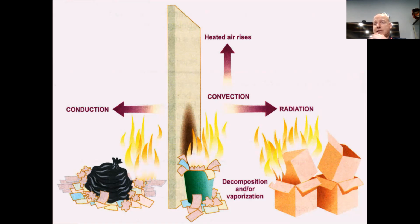Conduction is a bit like radiators. So the radiator's on one side of a wall, but the pipes go through, and it could be the fact that the fire is next to a radiator, it heats up the metal then transfers heat through to another room, even though it's segregated via a wall. And that again could cause a fire to spread in a different room via conduction.